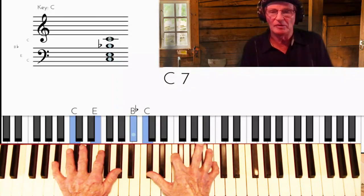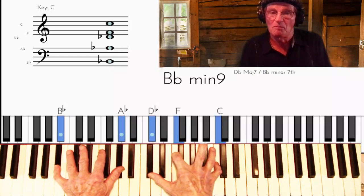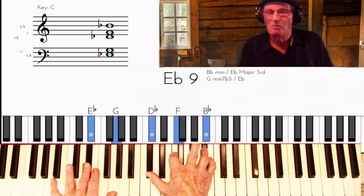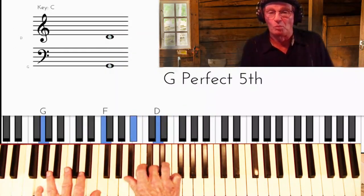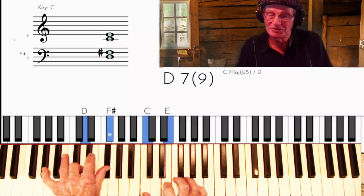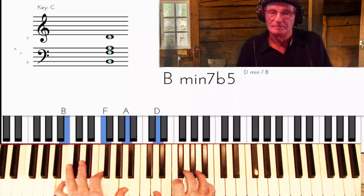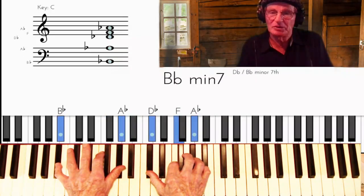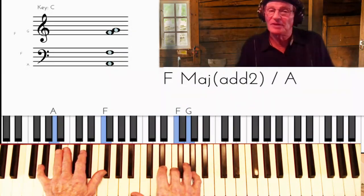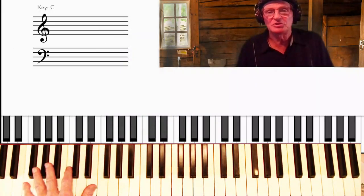Now up here, I go up to the B flat minor, and there it is, the minor 9, right? Now there's the A minor 7, you see, 1-7 to 1-3. B flat minor to E flat 7. Then A flat minor. So there it is. You see, there's your 1-7-1-3.